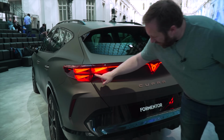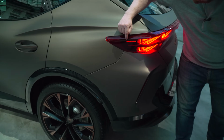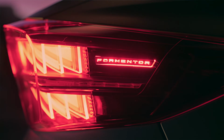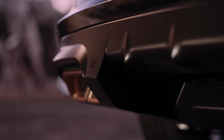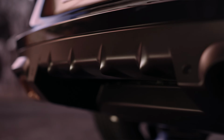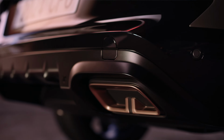You've still got that triangular design in the taillights there as well. And if you come around to the side, you can see it's got the Formentor name made into the taillights just there as well. So everybody is going to see that you're driving a Formentor. One last thing as well, it's now got a much more pronounced rear diffuser around the back of the car, so you can see exactly how that looks. Really does stand out and gives the car quite a kind of purposeful look on the outside.